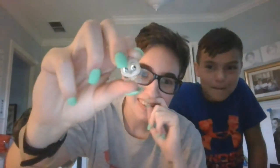Oh, they're all the same thing. Okay. I want to get Tafiti. Tafiti looks really cool. Okay, I'm going to open this one first. Ready? It's Timon! Oh, he's a special edition. He's so cute and fuzzy. Okay, here. Ready? This one.